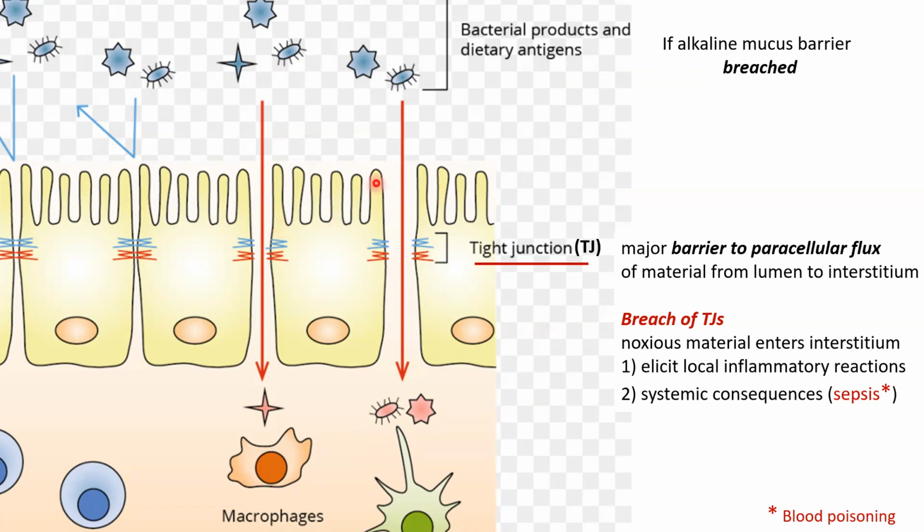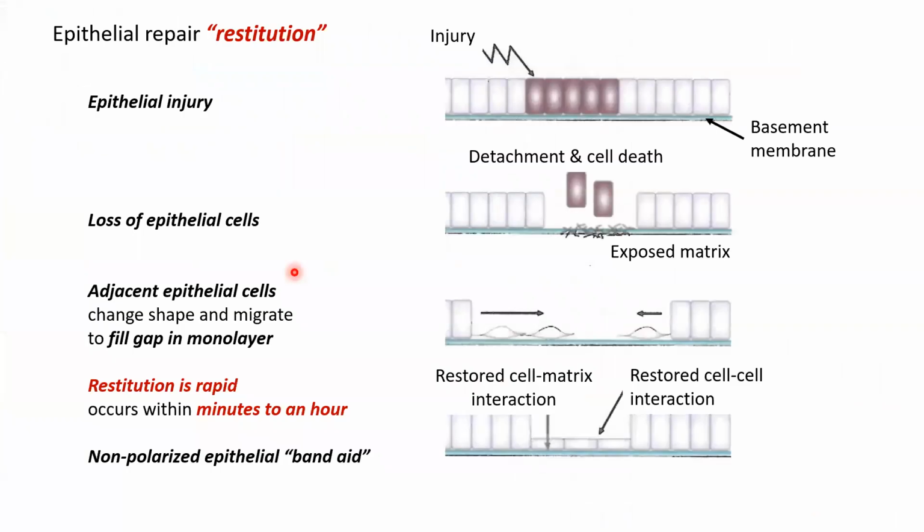Okay. All right, let's say this breaks down. Okay, you have this, and the cells start to die. There's something called restitution. And this is a nice little cartoon. It's a lightning bolt or whatever. There's injury. Doesn't matter. These cells have been injured, right? They're going to come off. Okay? They're dead. So now you've got an exposed basement membrane, no tight junction, things can get through.